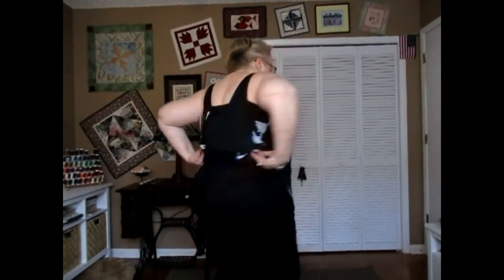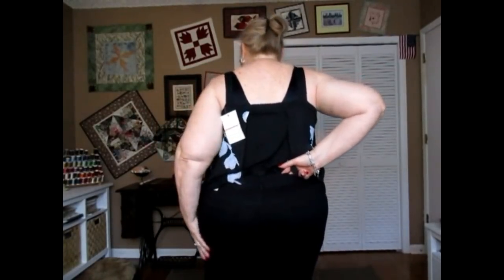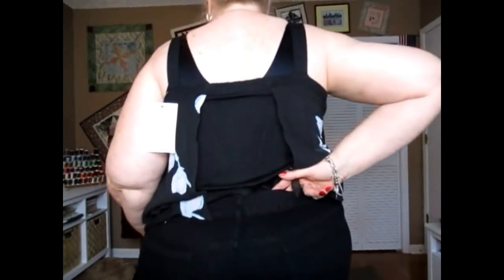They're pretty good here. And in the back, but I think the fabric on here is pretty. It's a poly. But underneath is a real soft, I'm sure it's a poly, but it's very soft. So this is the second item.